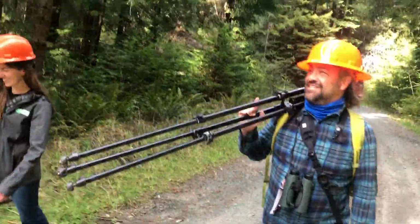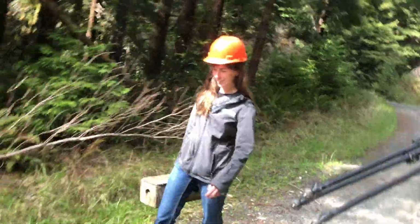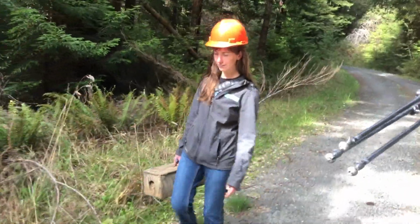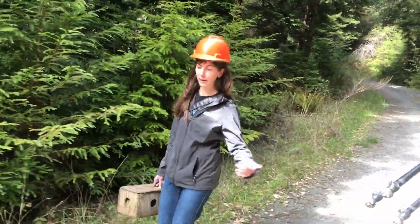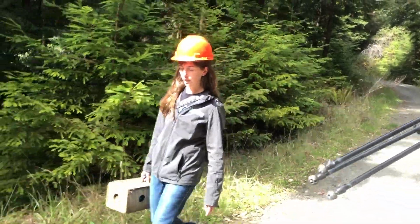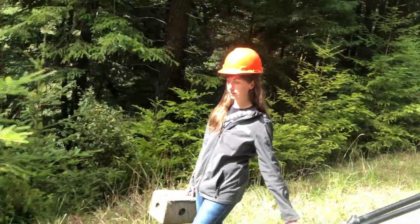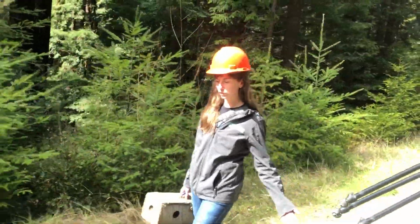So how many pairs do you think there are out here on Green Diamond land? So spotted owls, in 2020, we had 86 sites that were occupied. Oh wow. And that could be by a pair or by just a single bird. Yeah. And then we ended up having 21 of those pairs nesting and 20 owlets that were successfully fledged.